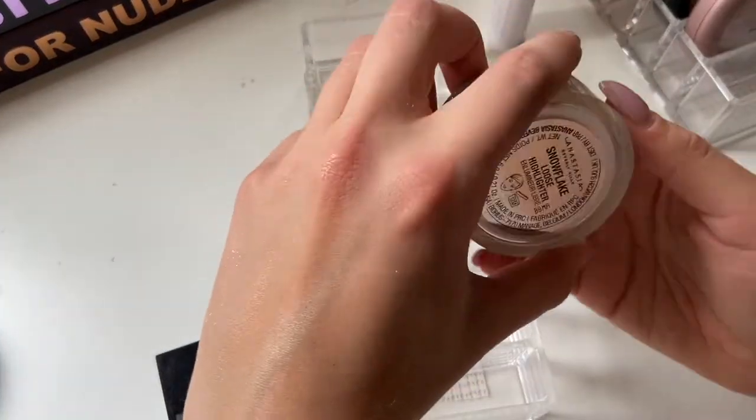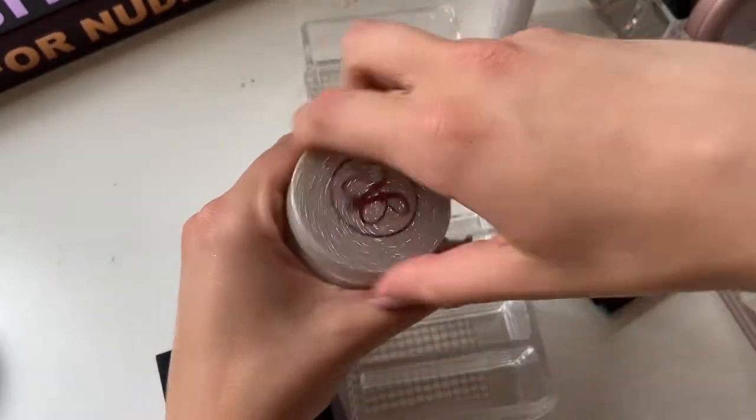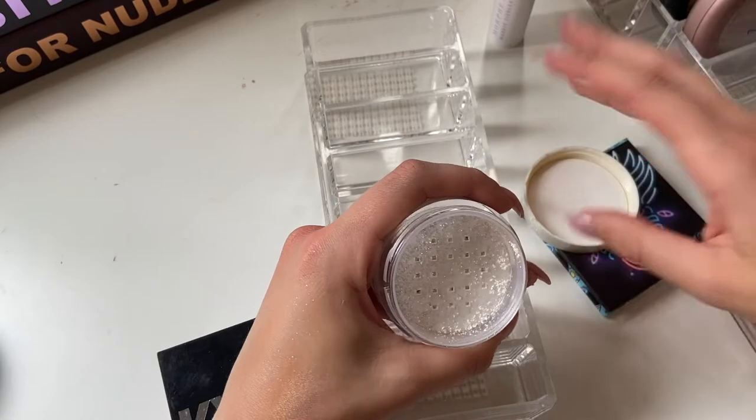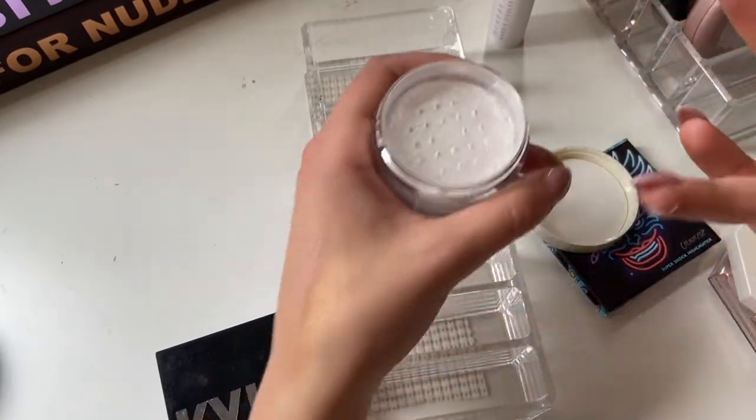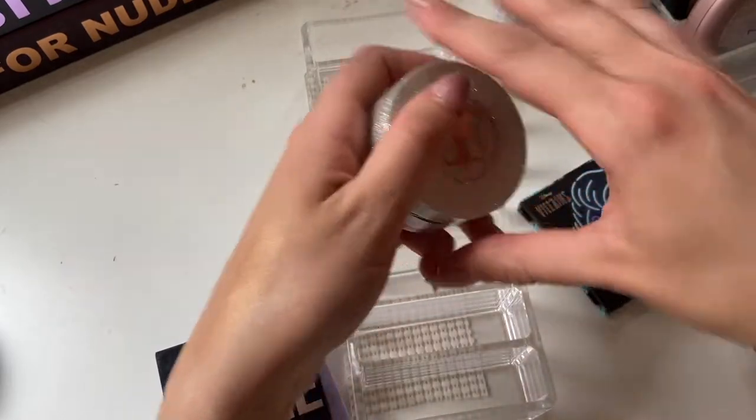And then I also have this, which is a loose highlighter from ABH in Snowflake. This was part of the holiday stuff a few years back. And I don't use loose highlighters all that often, but I do really like them when I do. So I'm gonna keep this one as well.